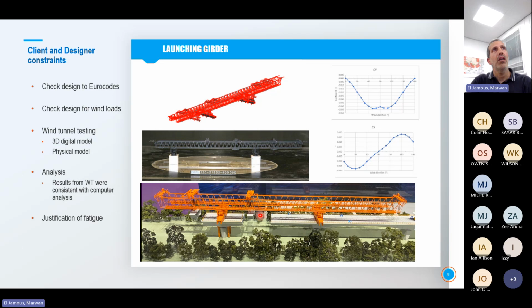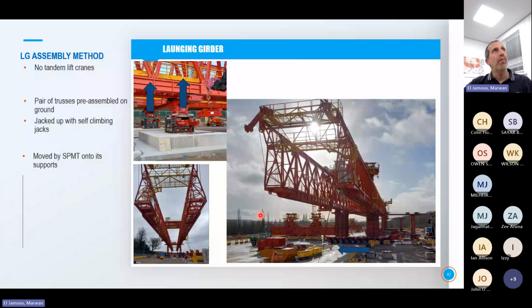In terms of assembly of the launching gantry, one of the changes that were done from initial assembly: the launching gantry we're speaking of has two trusses we see here, each one of them 150 meters long. The full assembly of the LG is around 700 tons.